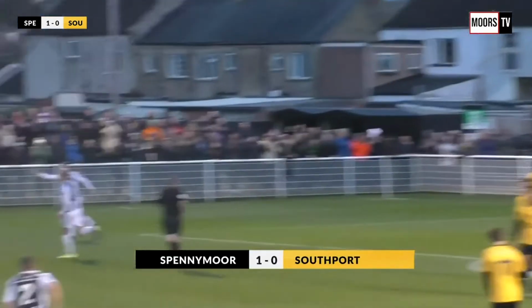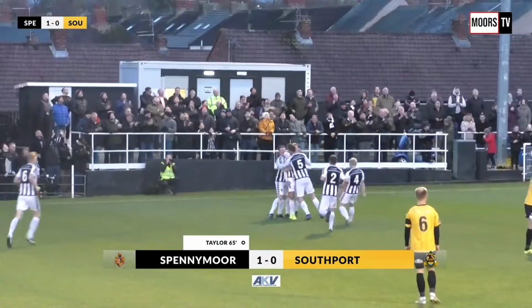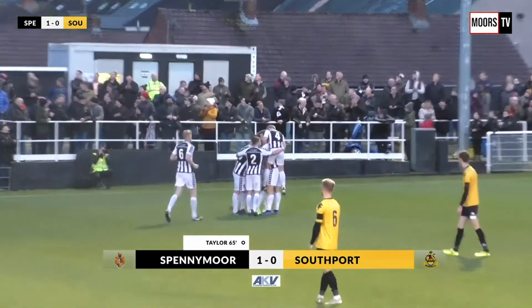He tries a shot from 15 yards. He can. He's in the corner. Oh, lovely goal from Glenn Taylor. Just from 25 yards, edge of the D. It broke kindly in the middle of the park.